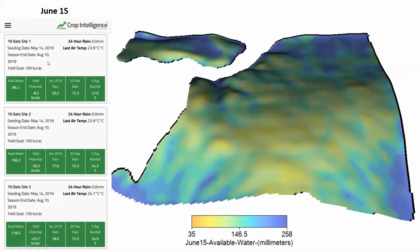And then here's just a quick screenshot of the app showing at June 15th that the zone 1, the tops of the hills, had 86 millimeters of water available, the mid slope had 156, and the depressions had 218.